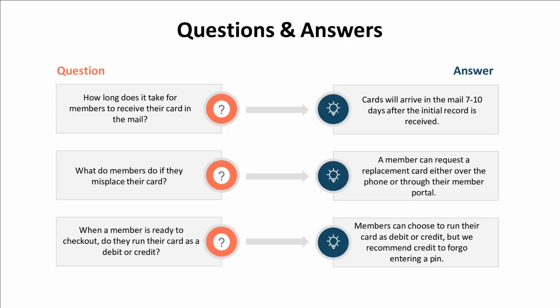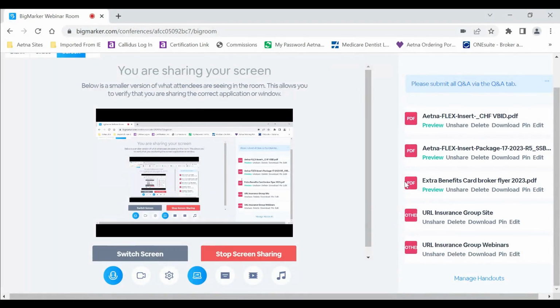Hopefully that answered some of your questions on the Nation's Extra Benefits card. So I'm going to share my screen real quick, and then probably only 5 more minutes of your time. Let me share my screen just to be able to show you the flyers. Hopefully you can see them okay. I'm going to pull them up here real quick. Let me see. I'll do preview. Hopefully you guys can see it.